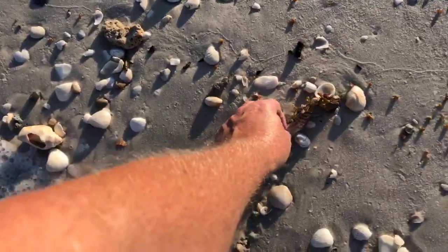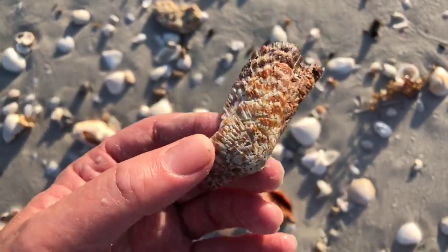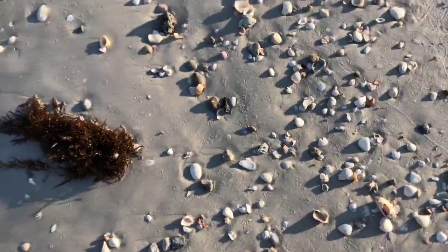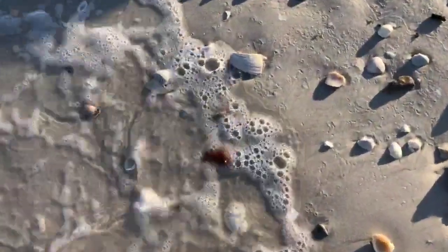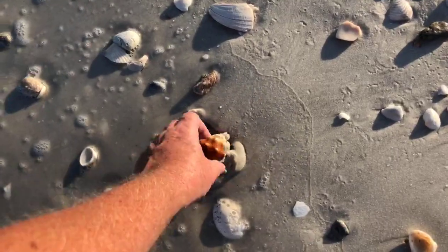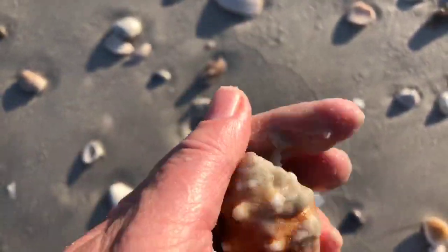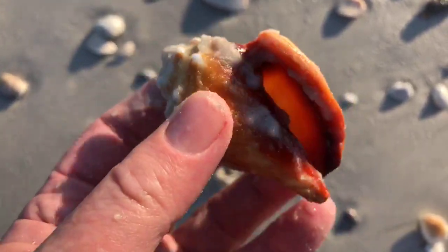Another old turkey wing over here. There's a conch shell buried in the sand. Anybody home? Nope, nothing in that one. Another nice fighting conch. Florida fighting conch.